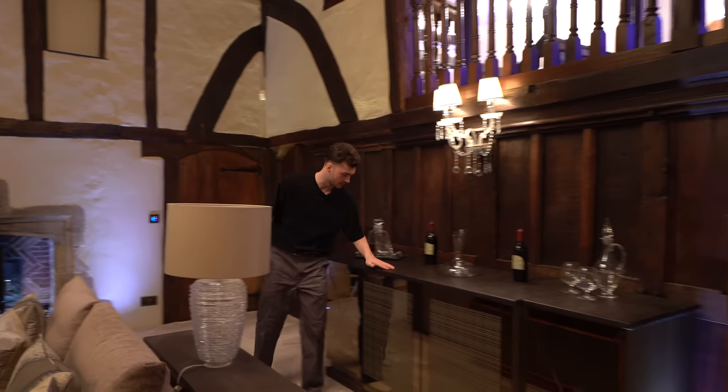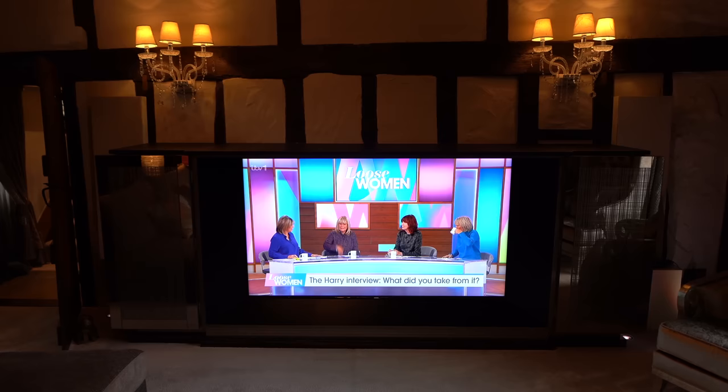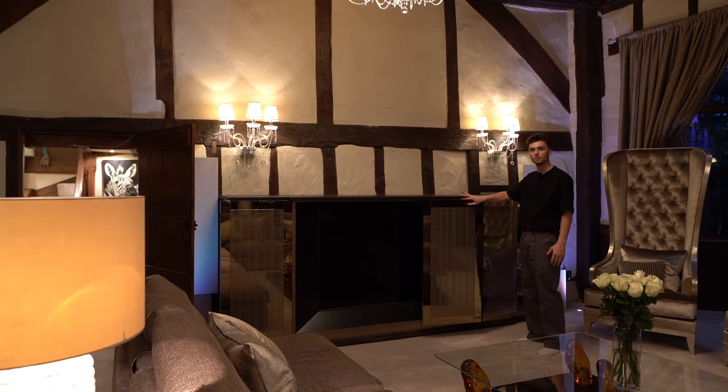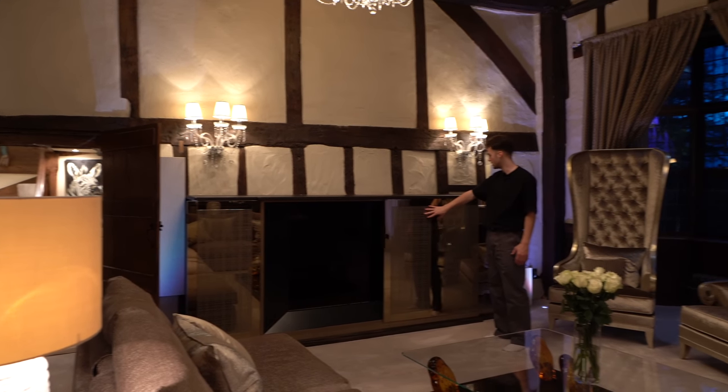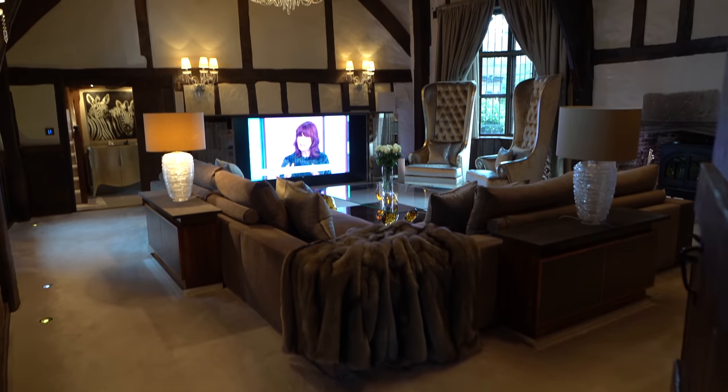Loving these snakeskin tops as well to the cupboards. And they've actually got a Burberry pattern as well in the bespoke units. Cabinet here that encases the TV and you can actually close them. So you can go from informal lounge to formal lounge in just about three hinges. I love that. Convenient. Okay, let's go through here, Jazz.